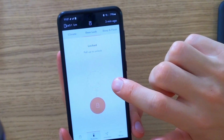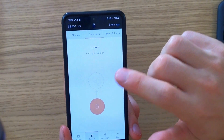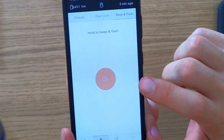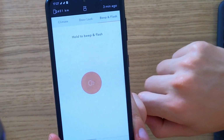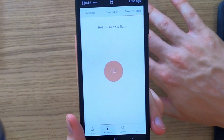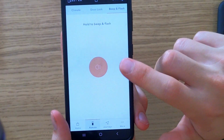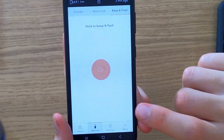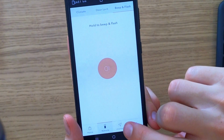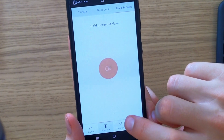But sometimes it's bugged for some reason. I don't really know why. Sometimes it's working, but let's say 2 out of 10 times it didn't work. And then you're going to have beep and flash. So let's say you are in a parking spot and you don't know where your car is. You forgot which floor you parked on, like in a garage in a center, right? And you don't know. You just press and hold it, and then you're going to get a beep and flash. Now I'm not going to click on the last thing, also because of the safety of me and stuff like that. I don't want you to see where I live.